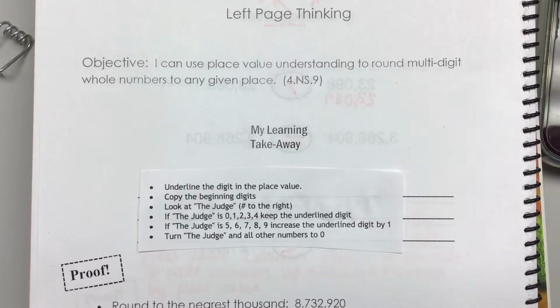Okay, so when we're talking about rounding, we're looking at the number and we're trying to decide, what is it closer to? So if we're rounding to the nearest 100, then we're trying to decide, for example, the number 452. If I'm supposed to round that to the nearest 100, I'm really trying to decide if it's closer to 400 or 500.